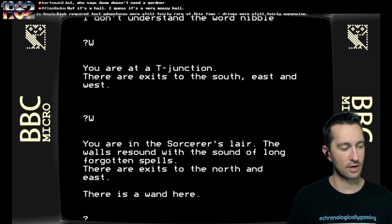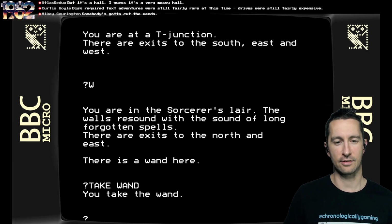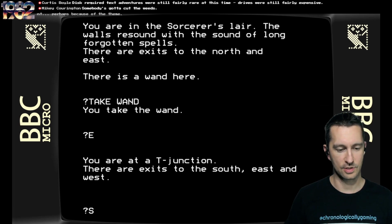Yes, maybe it is a very mossy hall. All right, so after that, let's go ahead and take the wand. Not a good idea to steal from the sorcerer, but we're going to do that here. After we take the wand, let's go ahead and head east. We're at the T-junction again. Let's go ahead and go south now.